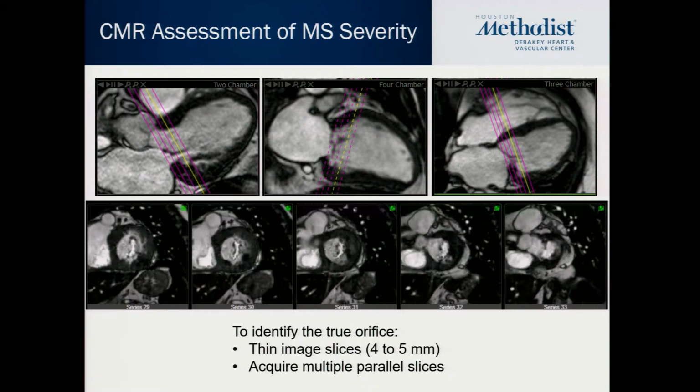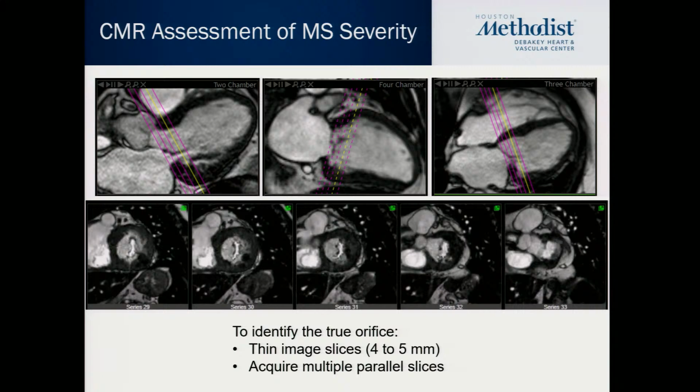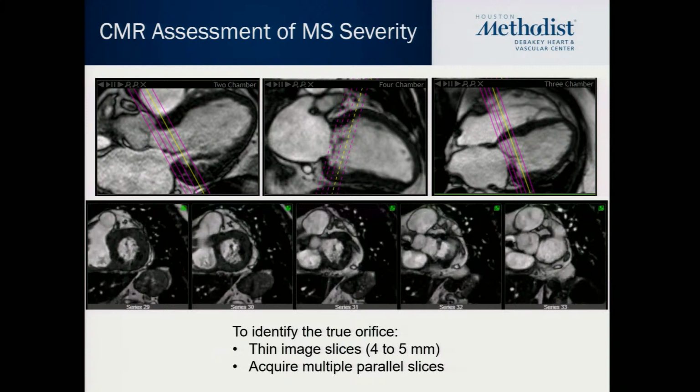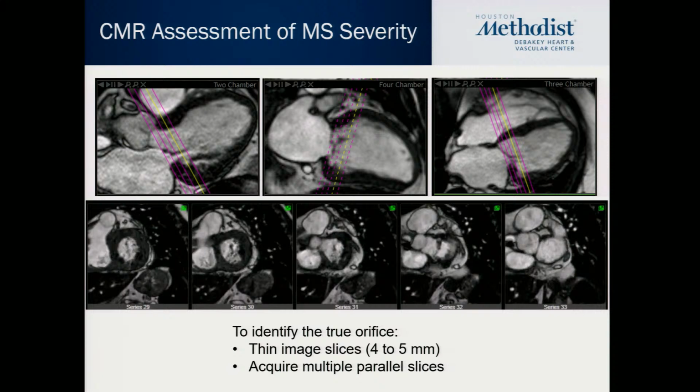And it's important to be at the leaflet tip, just as Bindu had said, because oftentimes this can be a funnel. If you're higher up on the funnel, your valve area is going to be very large, whereas as you really get down to the leaflet tip, that's where you're going to find your smallest maximal diastolic opening. So in order to do that, you have to use very thin slices, and you have to acquire a lot of parallel slices. You may have to trace all of these, and the true valve area will be the smallest maximal diastolic opening that you can trace.